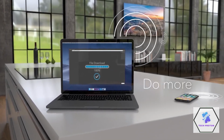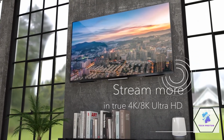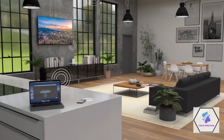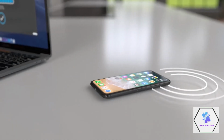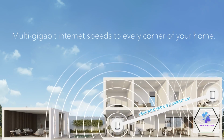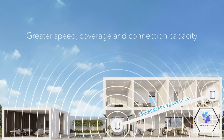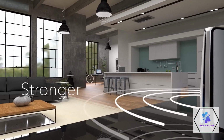At the heart of the Orbi Mesh Wi-Fi 6 system is the latest Wi-Fi 6 technology, also known as 802.11ax. This upgrade from the previous Wi-Fi standards offers significant improvements in speed, capacity, and overall performance. With Wi-Fi 6, you can enjoy faster data transfer rates, reduced latency, and support for more devices simultaneously, making it ideal for modern smart homes with a plethora of connected devices.